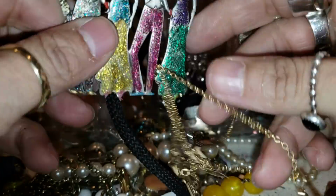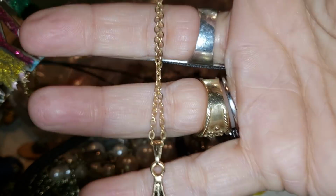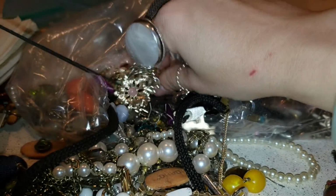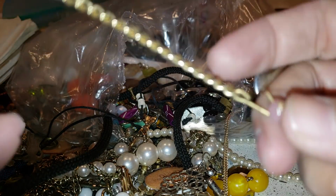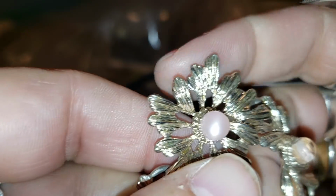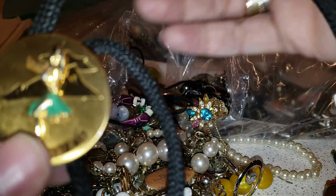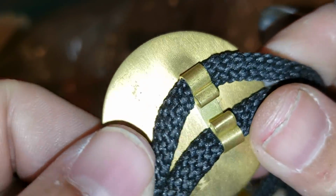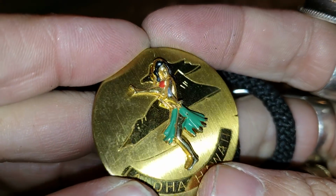Oh, that's nice. So it's a pin. Not too shabby. And that's period dots. And the necklace. And the gold chain necklace. That's pretty too. And you know what? That's a clasp. So I'm thinking that's vintage. We're missing a stone right there. Another one right here. So that's not good. Oh, look at that. Aloha Hawaii. Nice.